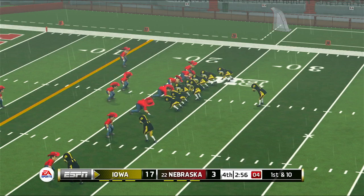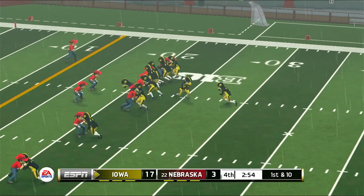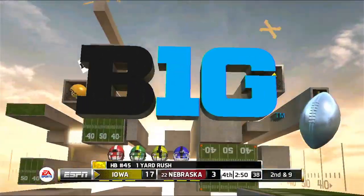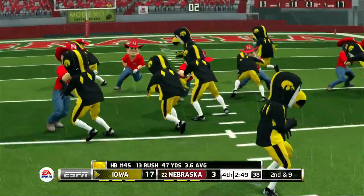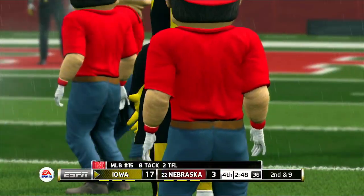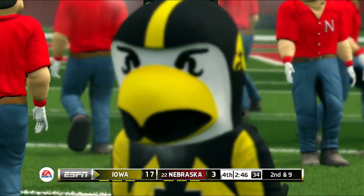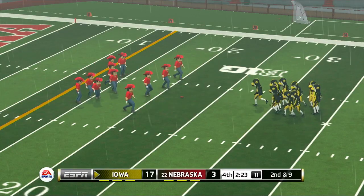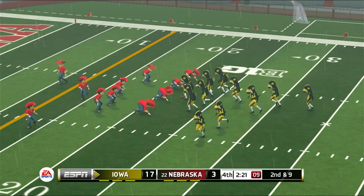Ready! Green 19! Pick up of a yard for the tailback. That's a good gain of 1 yard. That brings up second and nine. From the 22-yard line, second down.